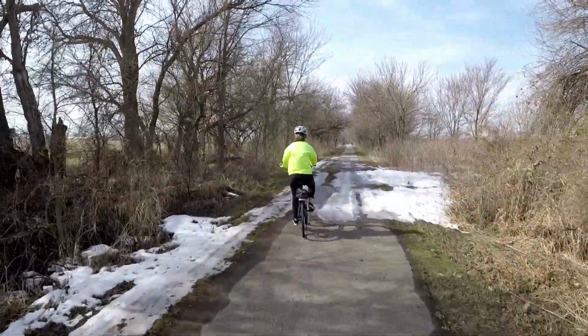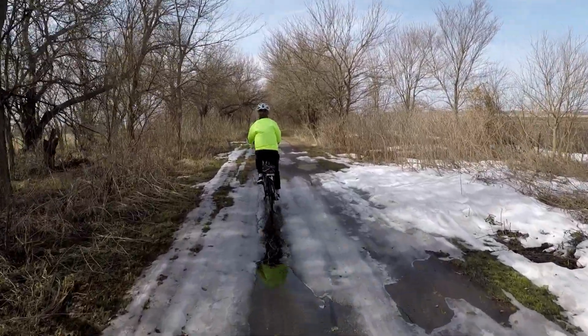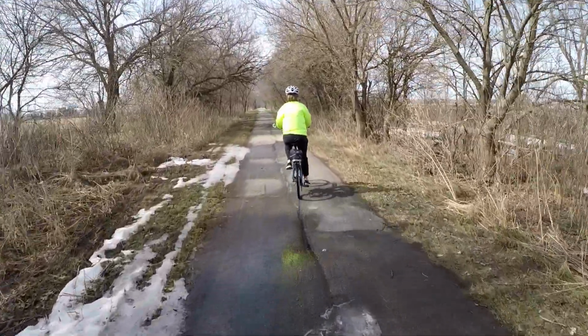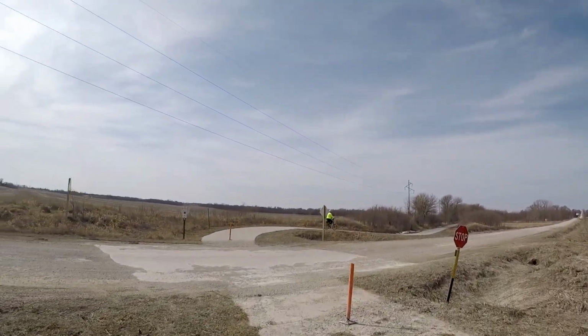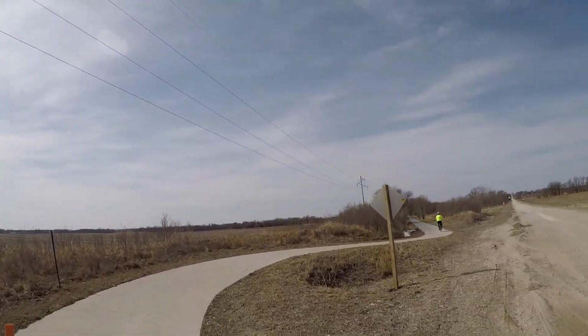Surprisingly, we actually ran into some snow on the trail. For the most part, we were able to ride through the patches of snow. There was this one section we couldn't ride through, we had to walk our bikes over. I think the fact that it's a snowmobile trail and they don't plow it made the snow pack down and took longer to melt.